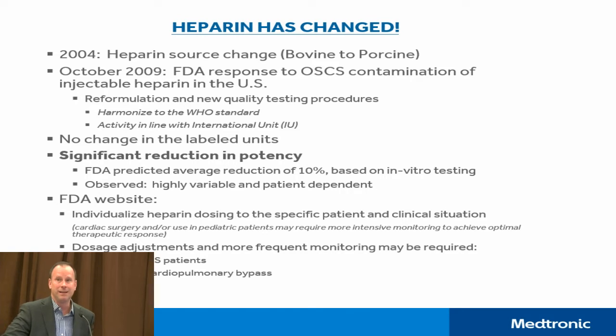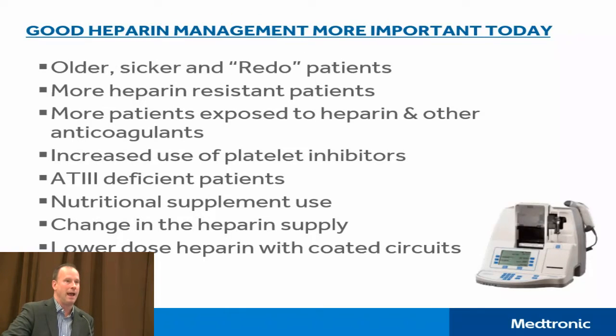So if you're going through that whole dynamic frustration, unfortunately you are not alone, and it is not singular to you all. So the point is that good heparin management is more important today than ever. Your patients are receiving antithrombolytics, Plavix. They're receiving a whole host of things by the time they land in your OR suite. The good old days is, you came straight to open heart surgery. You didn't need all those interventional exposures to heparin and antithrombolytics and all the other things that really make this day more challenging for you than ever.